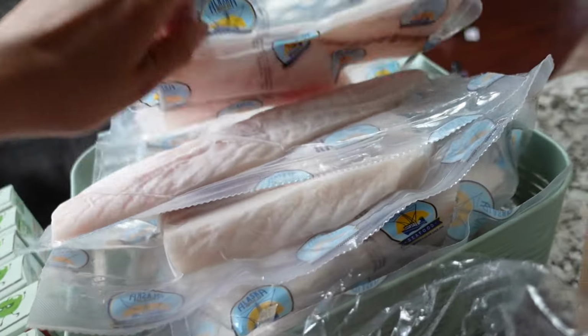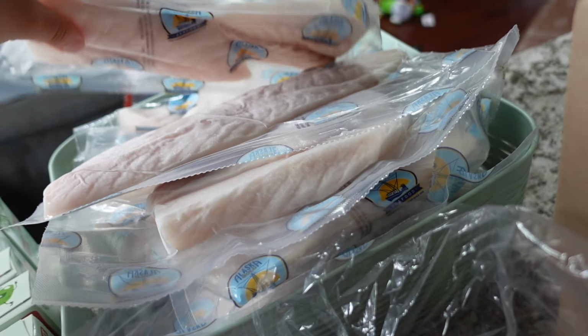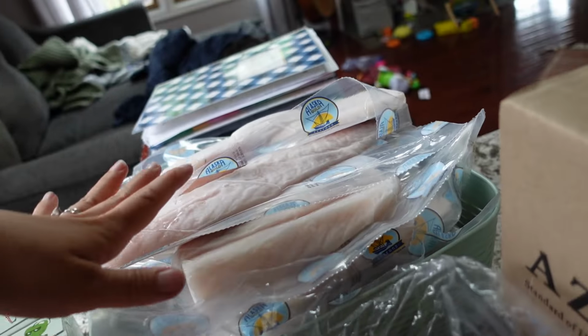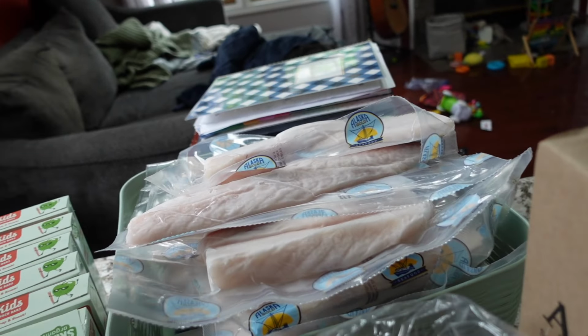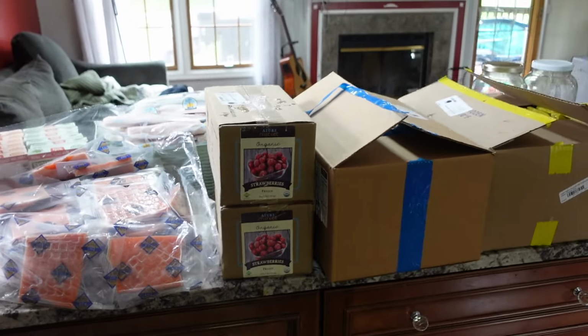And then this is rockfish. We really like this product. This is a repeat purchase for us. I think this is our 3rd case. And it's wild caught and all that good stuff. It makes great tacos or just a nice fillet, all the things. And I think that's all the freezer stuff.